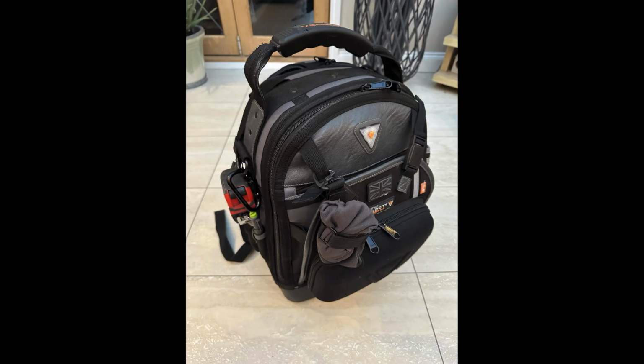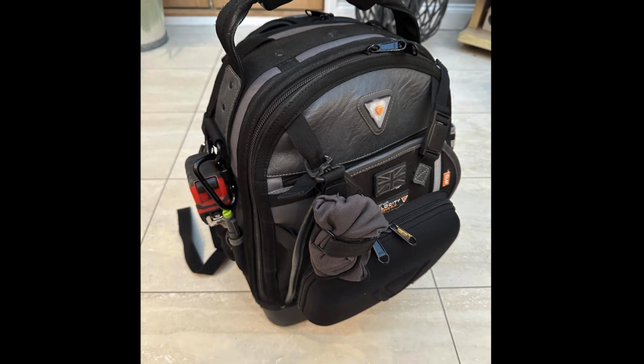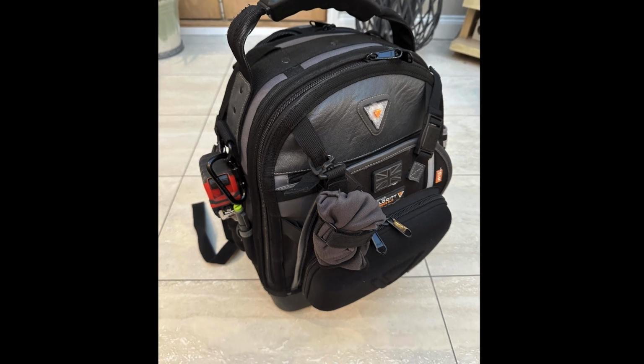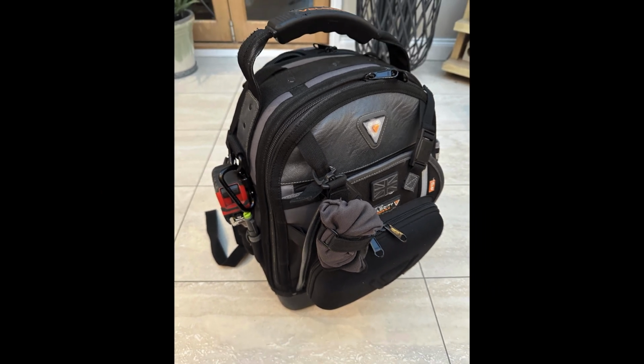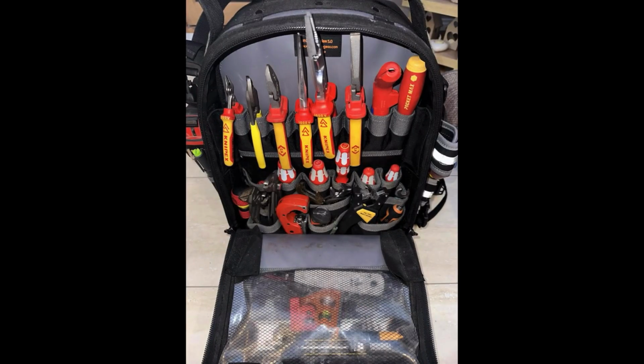So again, looking at the outside, we have this velocity bag. It's basically like the Vito for overseas. I've never seen one in person. I've seen several videos on them online. So take a look at the outside of his bag here. And he's got his tools pulled out as well, so we won't spend a lot of time looking at them. This is more of just look at his setup, in case you're interested in this bag.